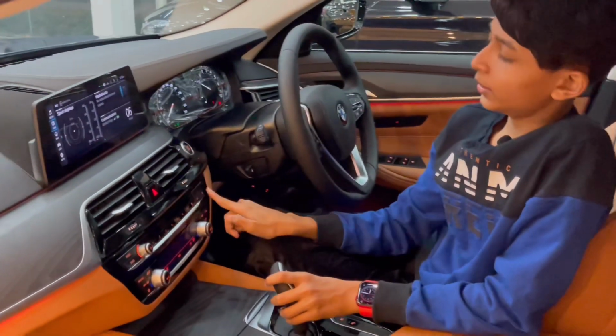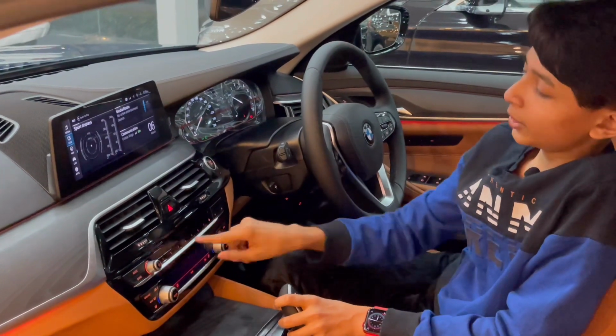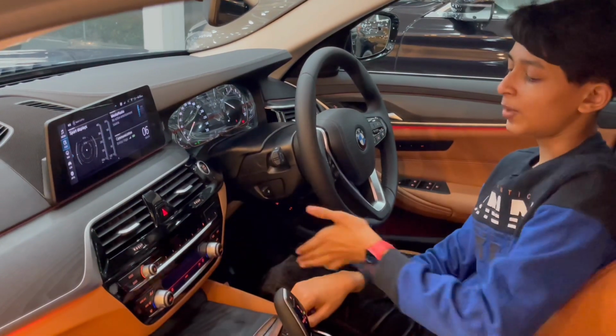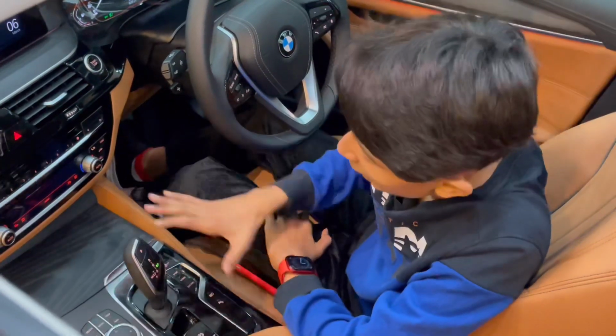These are your media controls with your favorite buttons. And this is for your media controller for the sound. Then you have the climate control. So let's show you this part. So guys, then you have this part.